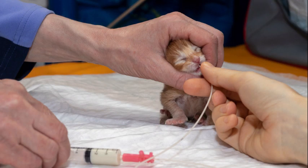As far as feeding tubes, this should only be done by a professional. There are major risks involved with tube feeding, and it is used in the veterinary field to help kittens that are unable to nurse for some reason, or as a last-ditch effort to save kittens' lives.